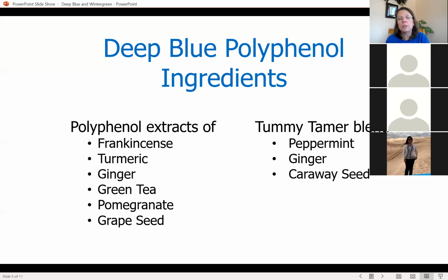If you enjoy Deep Blue Rub for its soothing effects, it's important to note that Deep Blue Polyphenol Complex is a helpful addition to the topical application of Deep Blue Rub. Because it's taken internally and works through a different pathway than Deep Blue Rub, the polyphenol complex can provide increased soothing for the user. They can be used together. You can be using the polyphenol and the Deep Blue Rub at the same time.